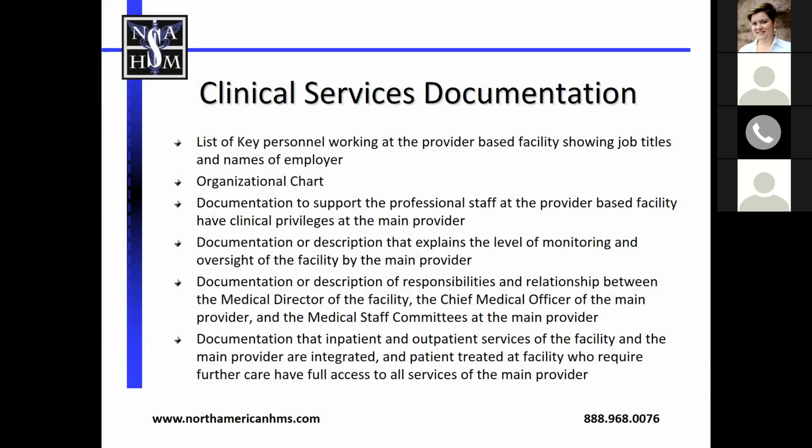Here's what we're going to use to document our clinical services for our provider-based attestation. And again, we'll start with, you go out to your MAC and pull your own attestation. But generally, we're going to look for key personnel, key professional staff at the facility and the names of the employer. We're going to look for an organizational chart. We're going to look at their clinic privileges at the main provider. We want to look at documentation and some policies on what the level of monitoring and oversight is. And of course, we want to see some minutes, and we want to see some activity from there. We would need to have a description of some sort of how the medical director at our provider-based rural health clinic reports to the main provider and their medical staff and what that relationship is.